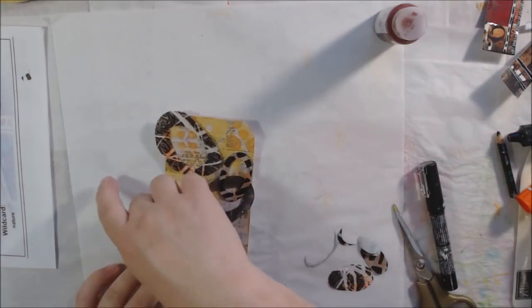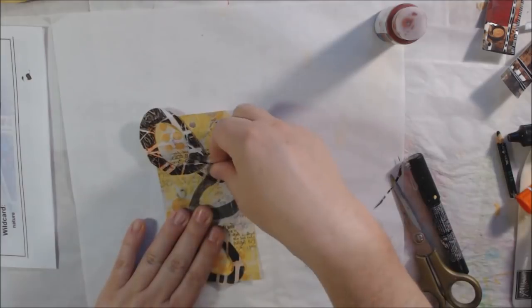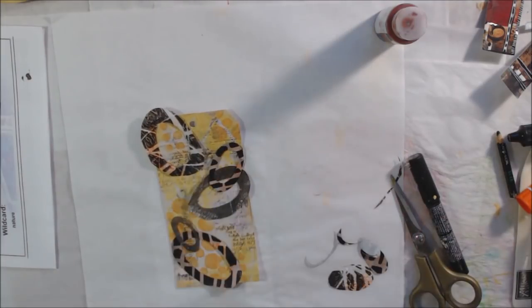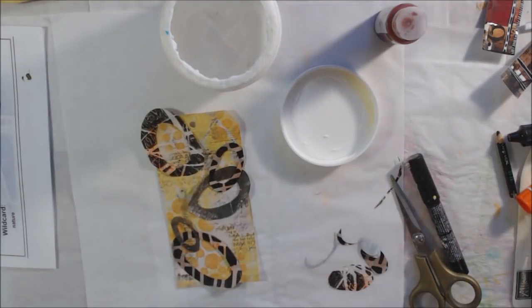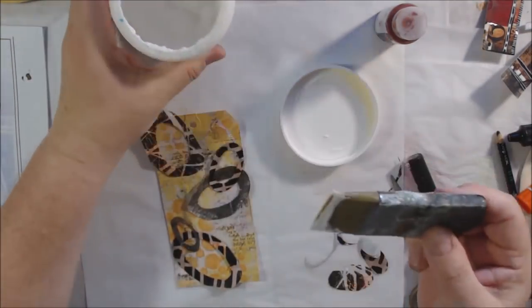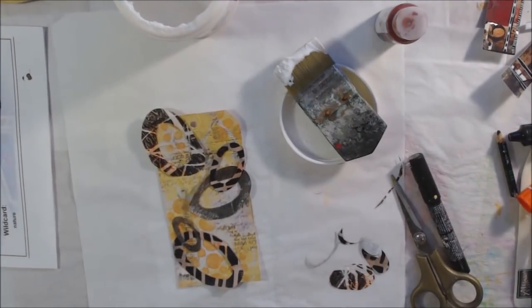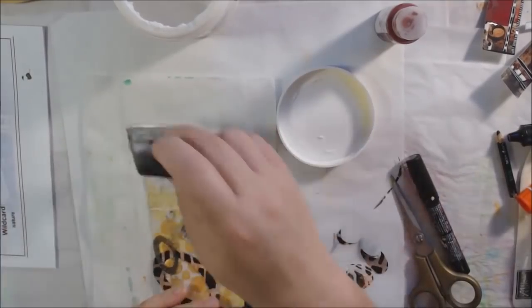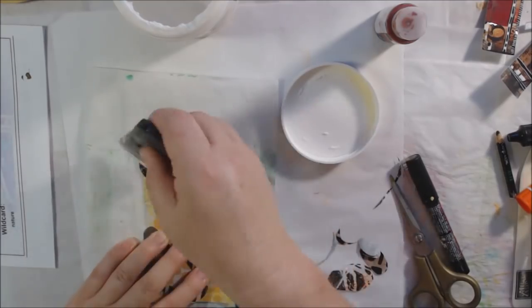And then I end up with this reversed pattern of the stencil on just paper. And I just throw all those papers in my collage collection because I know I'm going to use them at some point. And that's what these are. They were not intentional prints. They're like the leftover junk that you get when you're gel printing, basically. But they have great pattern on them, and they're black.